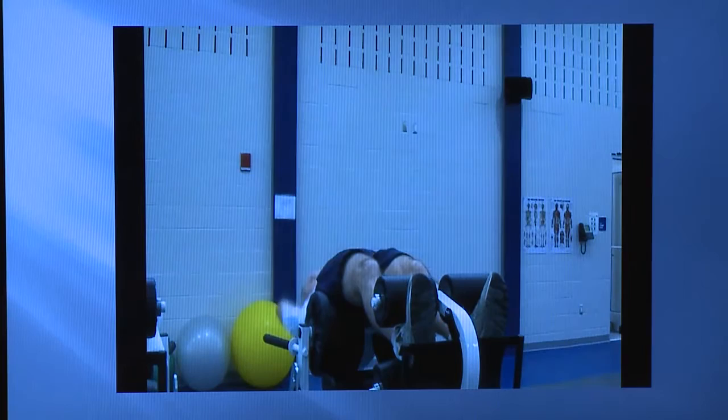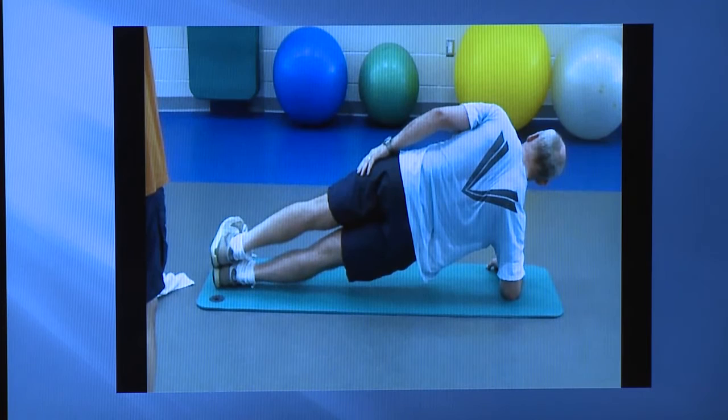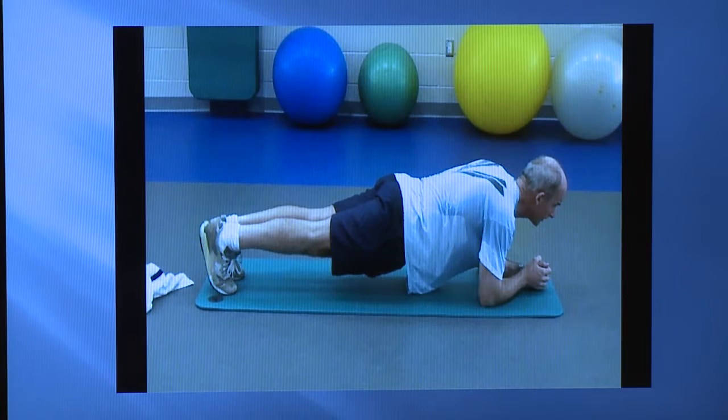This is kind of progression. So we start him on the floor, we'll move him to working in that. This is just a balance movement. This is just stabilization of the core. Pretty straightforward. We do those, just to give you an example of some of the stuff that we do.